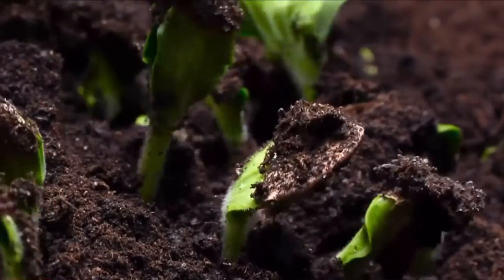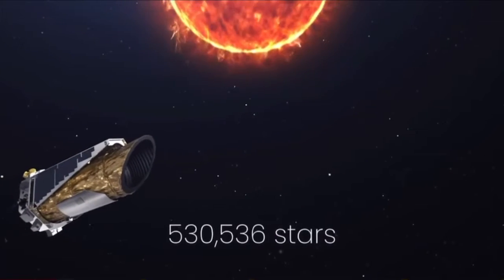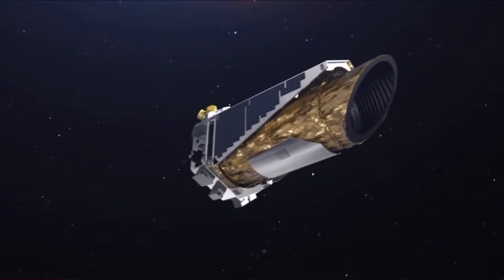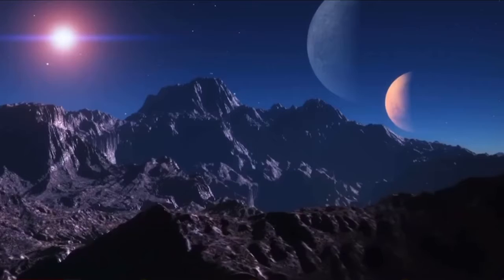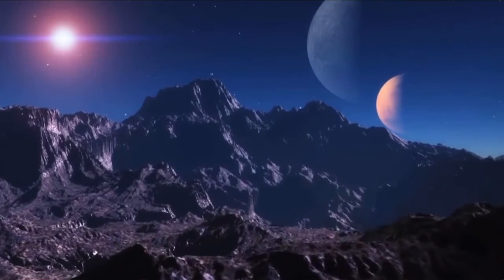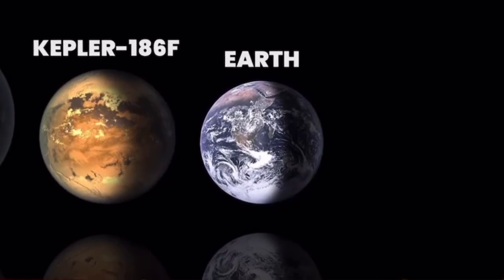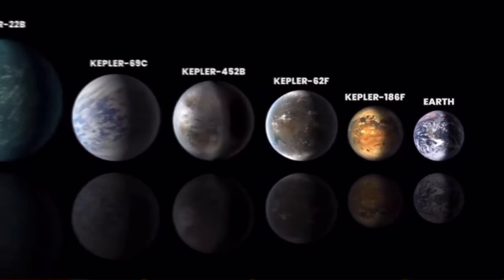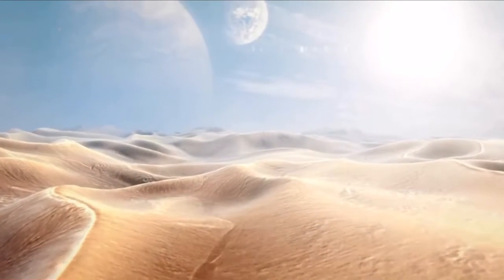that are suitable for life to develop. In its 9 years in space, Kepler observed 530,536 stars and confirmed the existence of 2,662 new exoplanets. These exoplanets are unlike anything we've ever seen in our solar system before. Most of them are significantly bigger than Earth and orbiting so close to their stars that they complete one revolution every several days. And there are some very strange worlds.